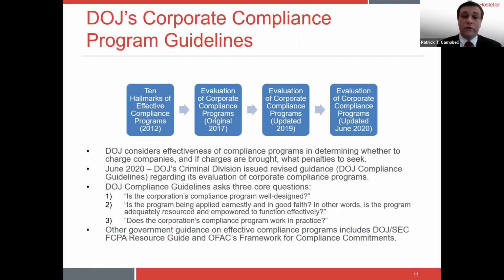Now, it actually started before 2012. The U.S. sentencing guidelines also have a mitigating factor for whether a company has an adequate and effective compliance program. A lot of the hallmarks that you see the DOJ issued in 2012 and then in 2017 onward actually came from the U.S. sentencing guidelines mitigating factor, I think back in 2005 when that was issued. I'll note that these are the DOJ Criminal Division guidelines.